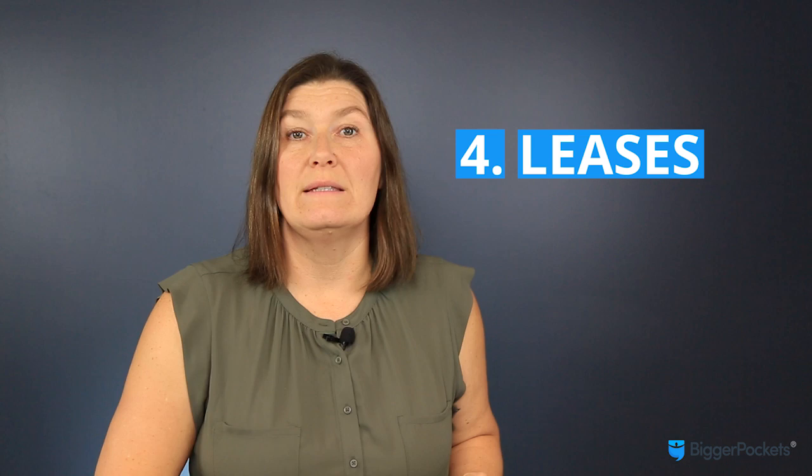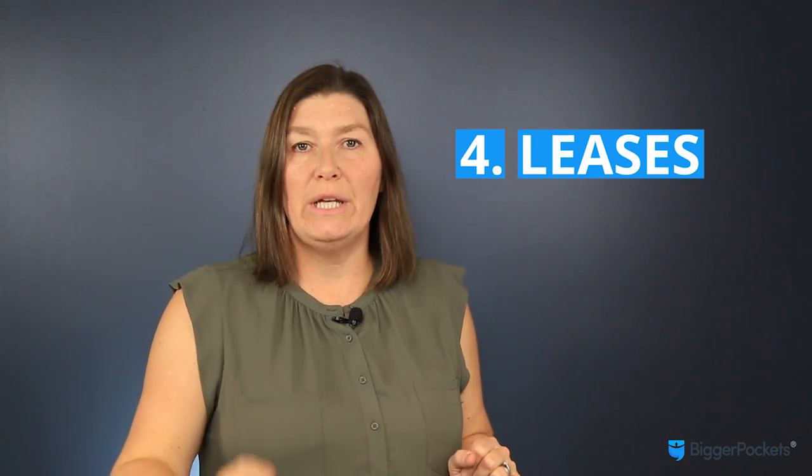Tip number 4, leases. You need a good, solid lease. That bare bones lease that you found online is completely worthless and it gives you absolutely zero protection. Your lease can't contradict your state's landlord-tenant laws, so you need to make sure you follow those too. But there are plenty of instances that landlord-tenant laws do not cover, such as smoking, pets, parking, painting the interior of the home. If you want your tenant to know, you need to put it in your lease.